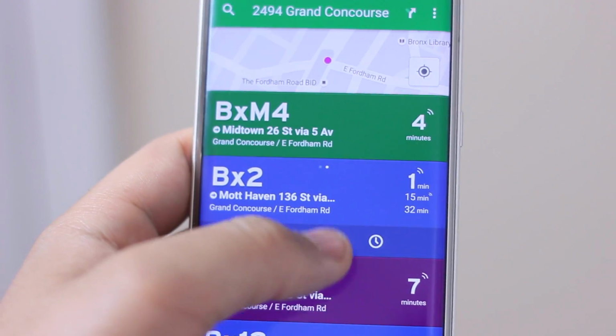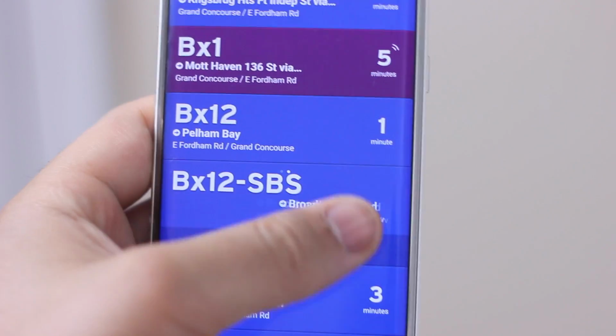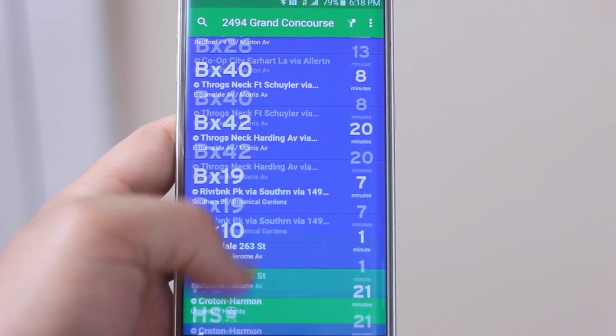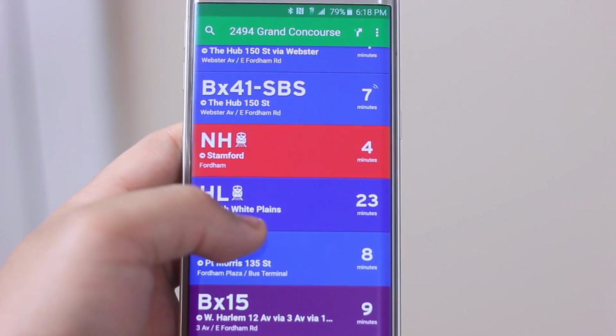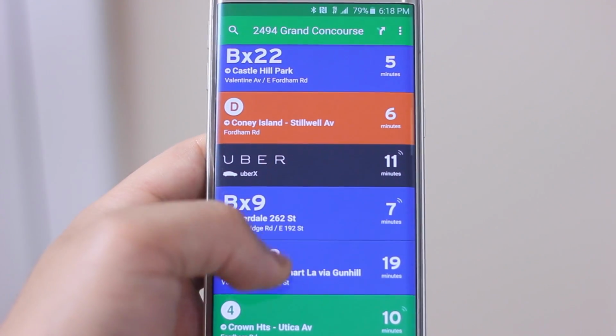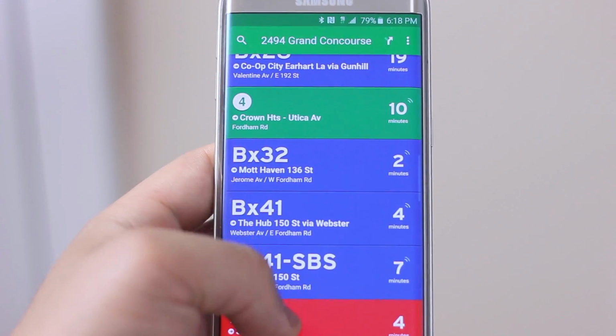You can favorite routes as well. You swipe right and left to see the opposite routes, and this app is very simple and clean with a colorful interface. The best part about it is you can even request an Uber as one of your routes. Now, what's an Uber? That brings me to app number 3, Uber.